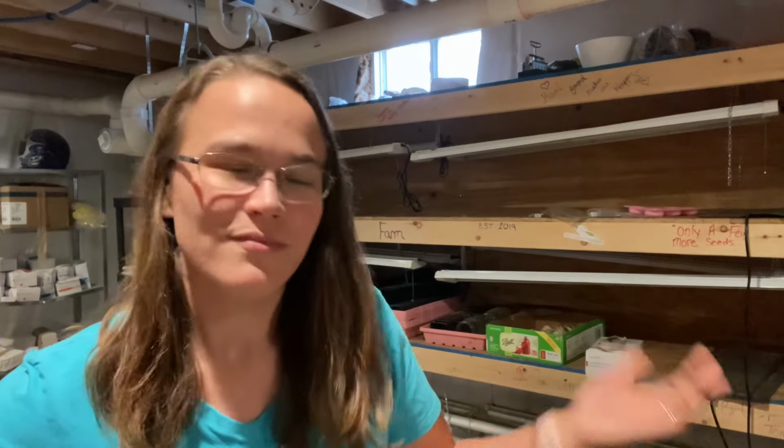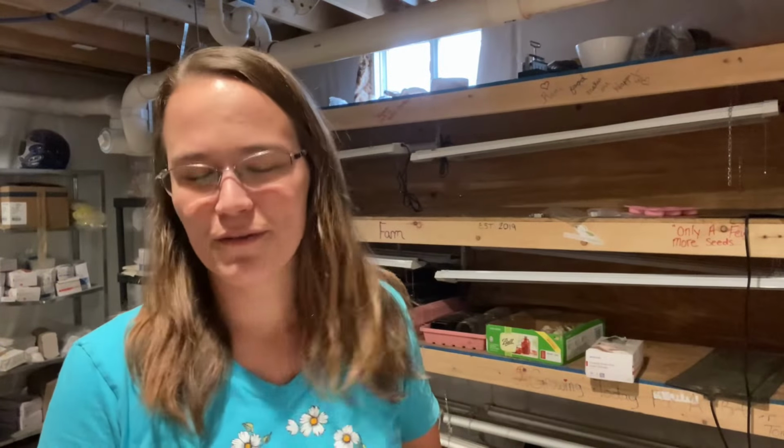So I start things based off of my estimated last frost. Now here our estimated last frost is May 11th, but truthfully, oftentimes it's a week or two after that. I know last year I started seeds in the garden on May 18th, and that was because overnight that previous night had been down in the 20s. So it's very much an estimate. It's just, it might be around this time.